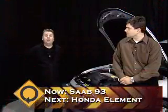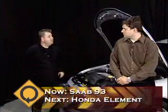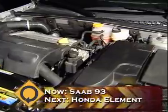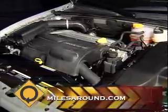Now that we have the hood open, we can see the 4-cylinder turbo engine. Now, Dennis, normally a 4-cylinder doesn't deliver as much power, but Saab seem to have broken some of the rules. Well, a lot of the manufacturers out there have broken the rules lately with technology, fuel injection, turbochargers. It's that type of atmosphere in the automotive world, and Saab does it in spades.